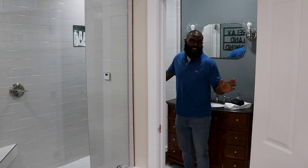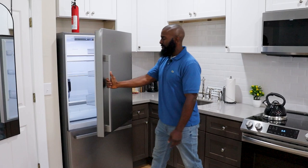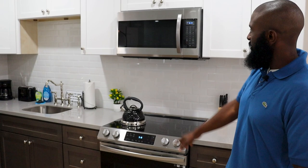You got your bathroom off to the side, and then you got this really cool open concept kitchen right behind the door here. You got this really big refrigerator. So if you want to have a lot of snacks and treats when you're here, you got plenty of storage and place to keep it. Freezer, open concept kitchen, right? You got your coffee, toaster, microwave. You got your stove here. You bake your cookies, all in this one suite, right?